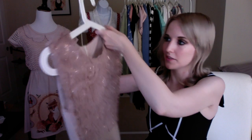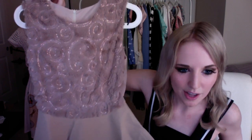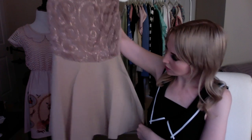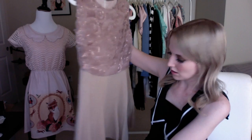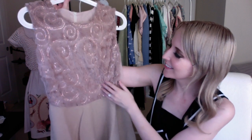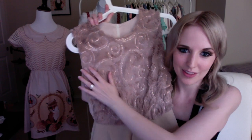And the palette here is a little more neutral. And this is the softest dress I've ever felt. You can see that it's definitely more cocktail length. It's certainly not a formal gown or anything, but it has these sort of secret sparkles, I like to call them. And they really pick up the light.